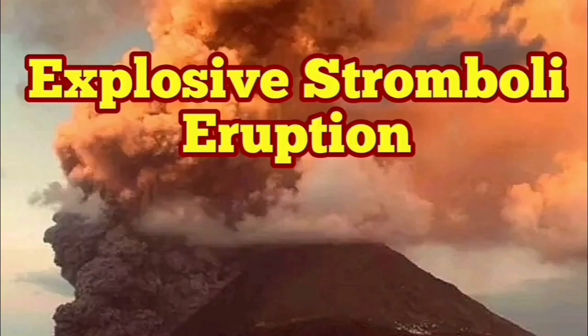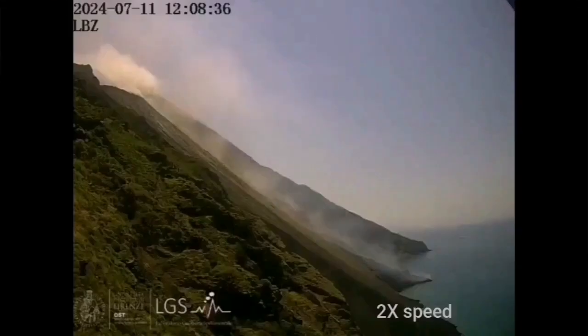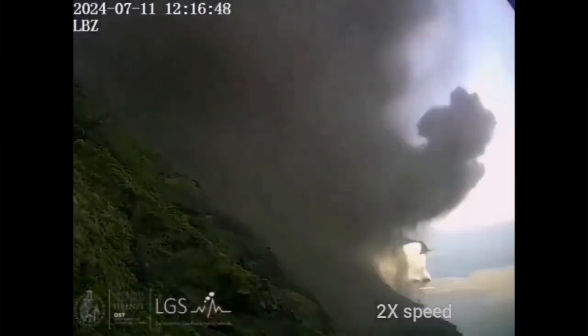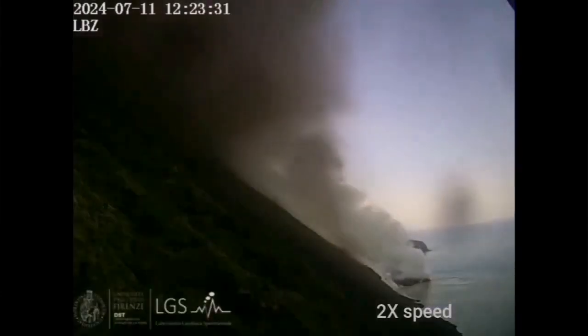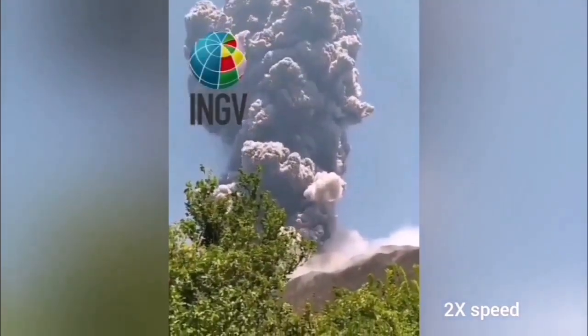Italy doesn't stop to amaze us in this hot season of the summer. We have an explosion of the Stromboli volcano caught on the camera. This is the experimental laboratory of geophysics of University of Firenze. You can see that this is the hot pyroclastics coming down from the peak of Mount Stromboli, the island of Stromboli, which has a town down the slopes on the other side of it.